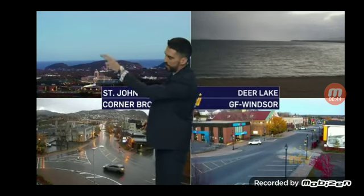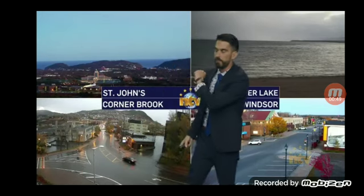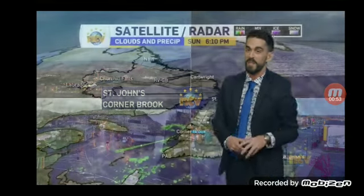And we had just missed a beautiful moment here in St. John's. Actually, there was a rainbow from top to bottom of your screen landing right behind the Confederation building there. But the TV gods aren't on our side here this evening as that just wrapped up.